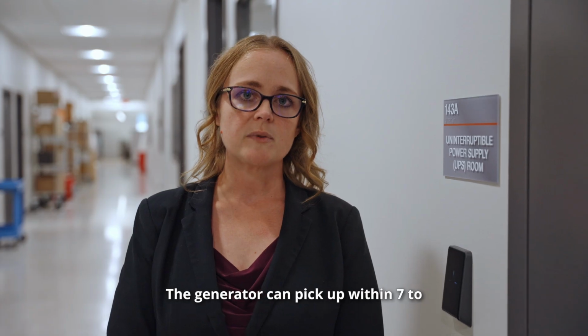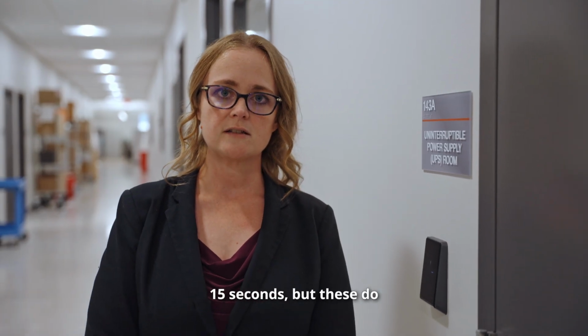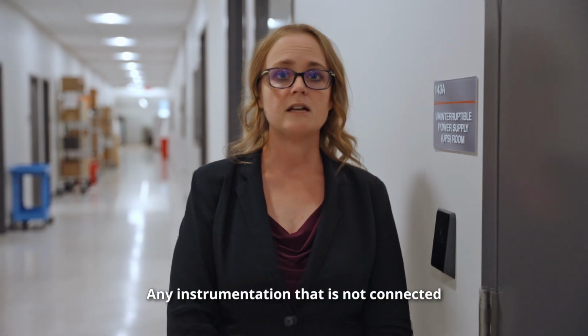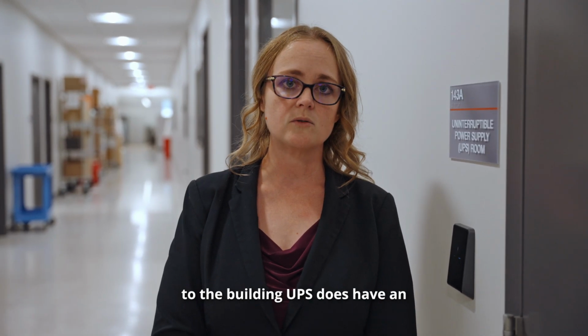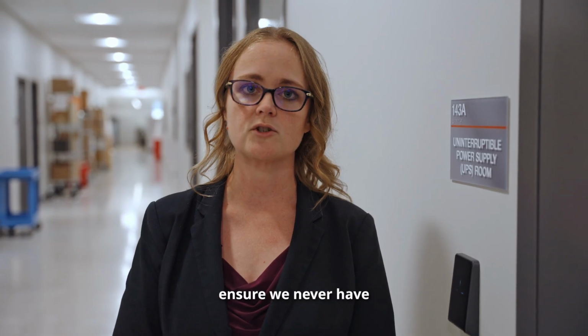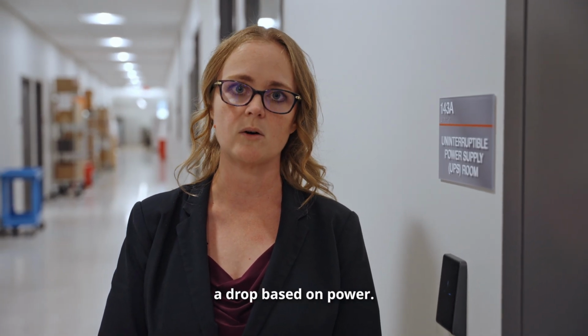The generator can pick up within 7 to 15 seconds, but these do not have any failover time. They're immediately connected. Any instrumentation that is not connected to the building UPS does have an individually dedicated UPS so that we ensure we never have a drop based on power.